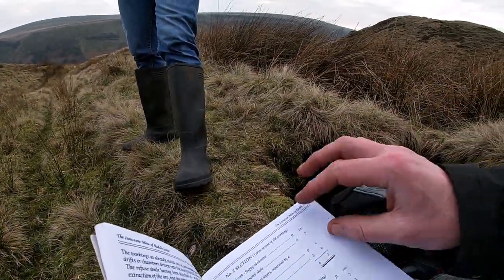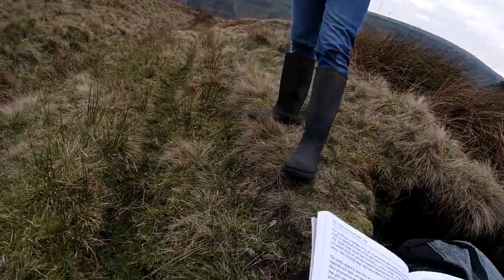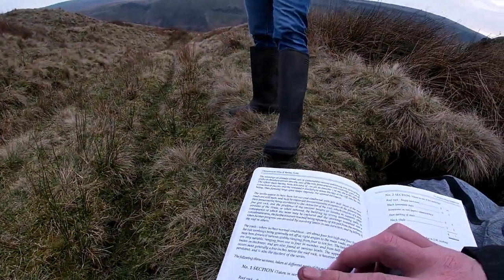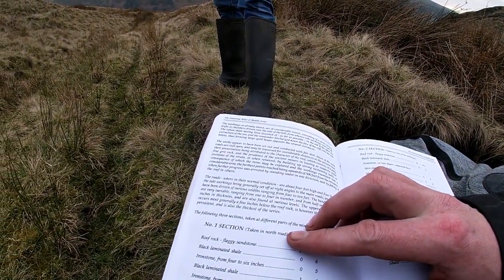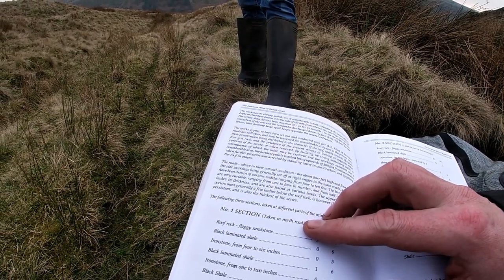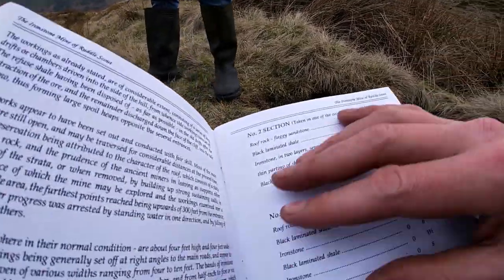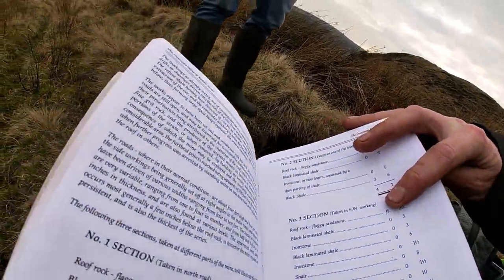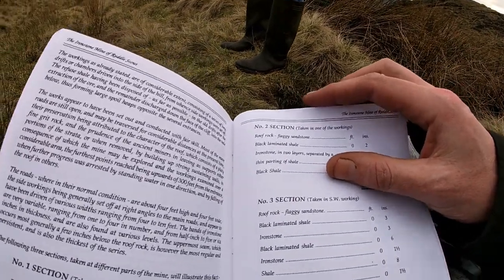It tells you. Look, he's been in quite a few of the workings. Oh, bonus as well. That's another thing. Look, I've got my compass in the bag. Section 1, taken in the north road. So one of these roads is heading north. So we'll put the compass out in a minute. We'll see which way north is, and we know there should be an entrance at one roadway heading north. Another one is southwest. So there should be one going in a southwesterly direction and one in a northerly direction.